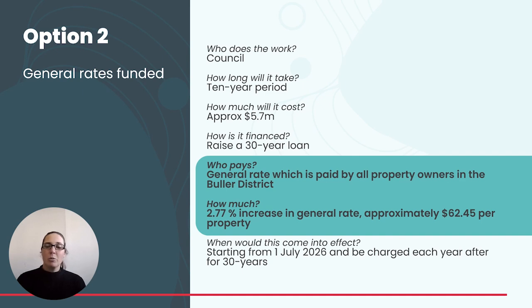Option 2 is funding this through a general rate. It means all property owners in the wider Buller district will pay approximately $62.45 per property from the 1st of July 2026. This is a 2.77% increase in wastewater general rates. This will also be charged every year for 30 years.